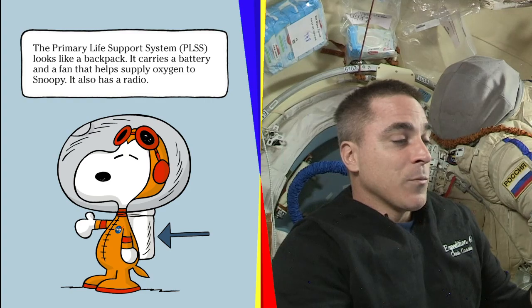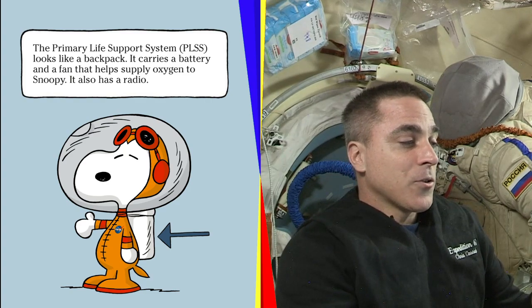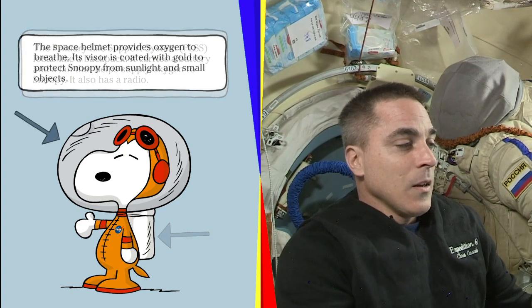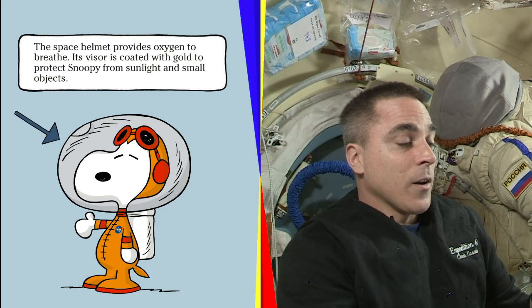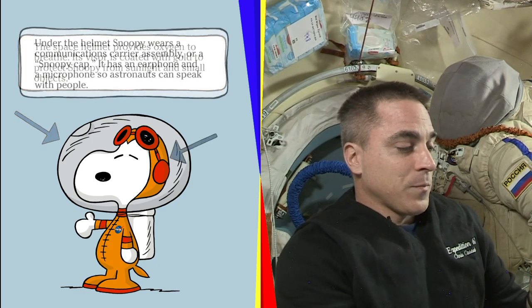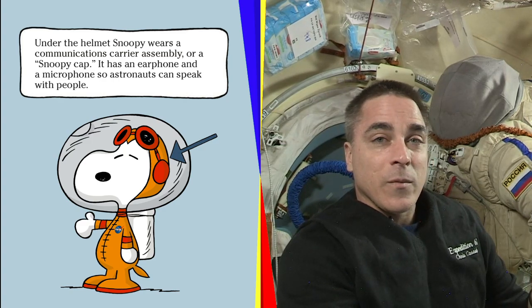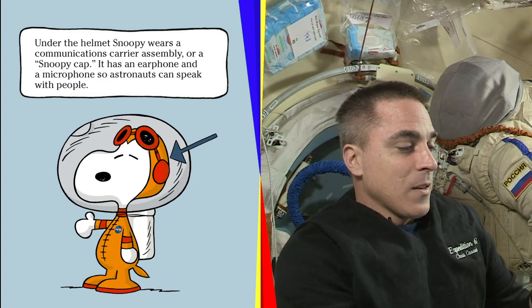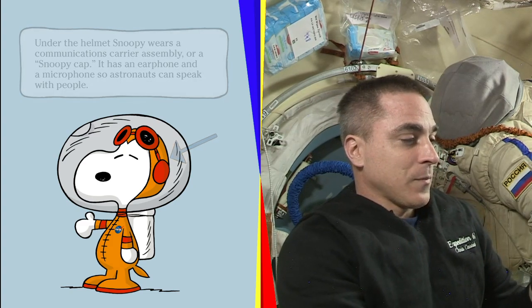And the primary life support system looks like a backpack. It carries a battery and a fan, and that helps supply oxygen to Snoopy. It also has a radio, so we can talk. The space helmet provides oxygen to breathe. Its visor is coated with gold to protect Snoopy from sunlight and small objects. Under Snoopy's helmet, he wears a communications carrier assembly. We call it a comm cap, or Snoopy cap. It has an earphone and a microphone so astronauts can speak with everybody.